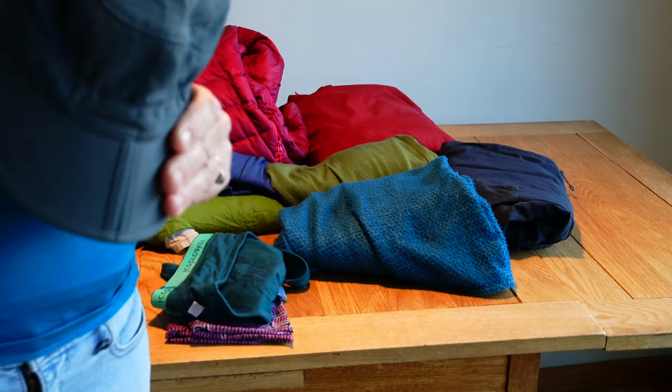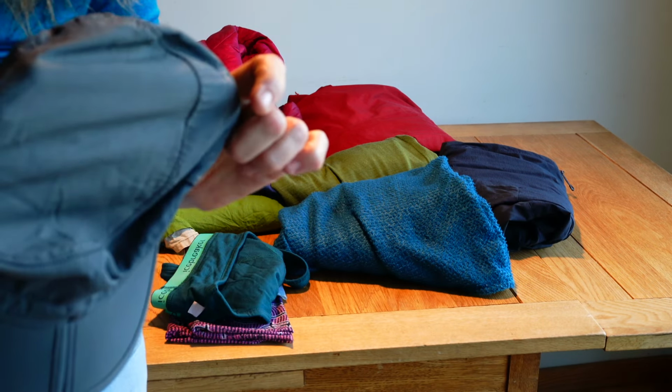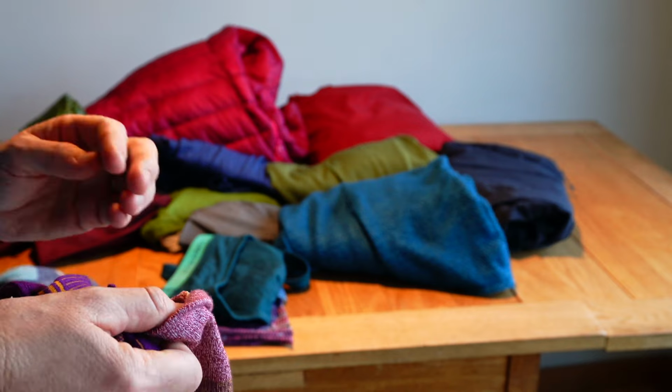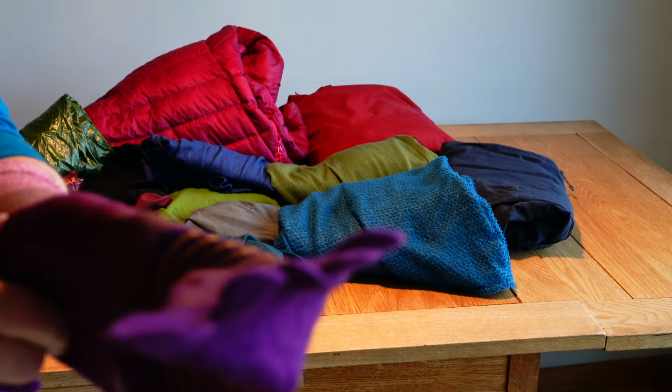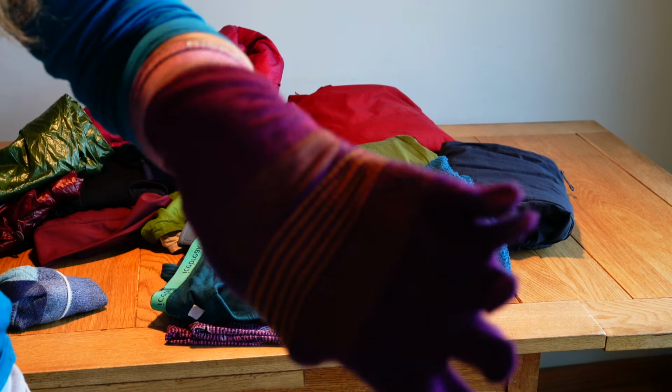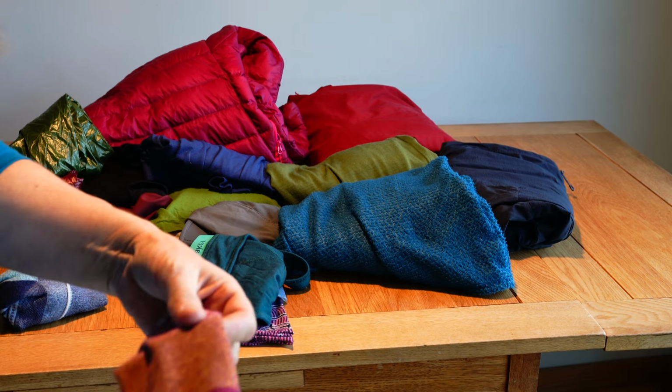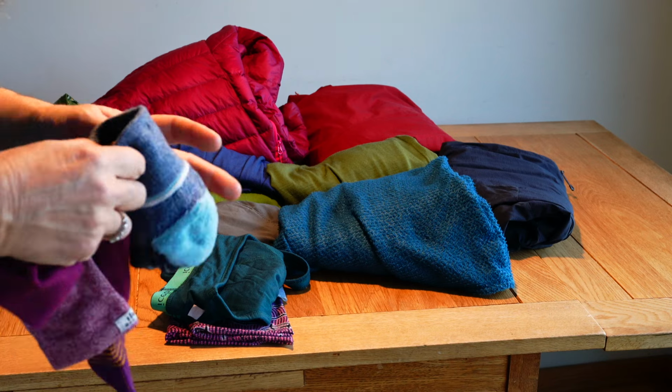I finally found a cap that I like. I never used to wear a cap, but now I have actually found one that I like. And then socks I've simplified down to two pairs of hiking socks to switch out, and I'm just wearing Injinjis these days. I've gone away from the liners, gone away from thermal socks. They actually get too hot.